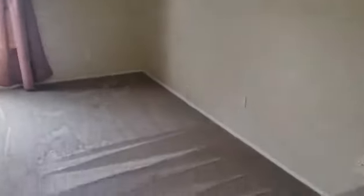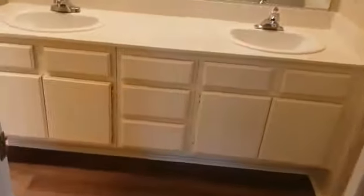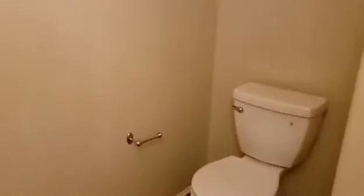Wall-length mirrored closets. This room is large enough to comfortably fit a king-size bed, possibly even a California king. And as we rotate around, we have your master bath, dual sinks, lots of cabinet and counter space, full bath and shower, and we go right around the corner here where we have more cabinetry. And then the toilet, nicely tucked away for privacy.